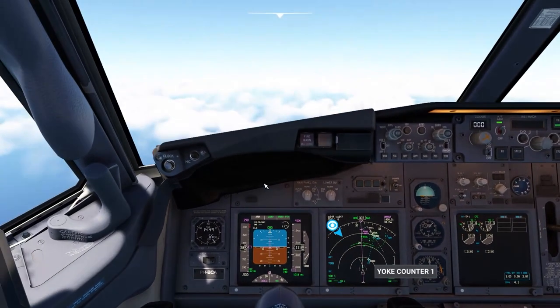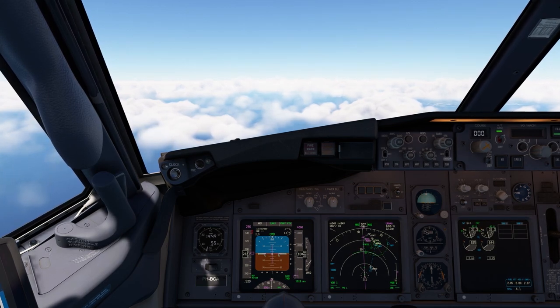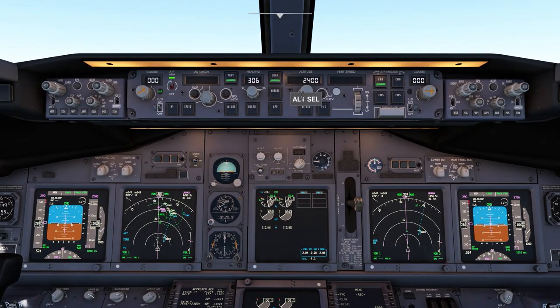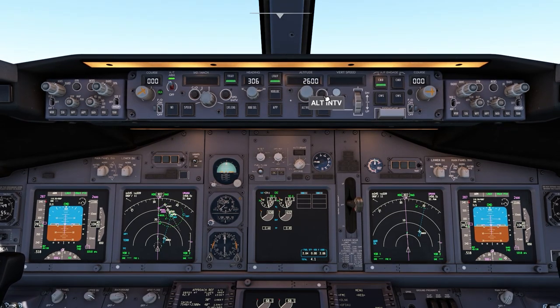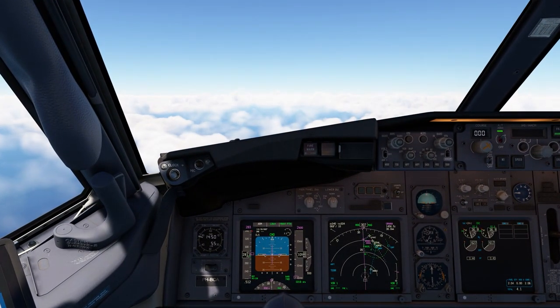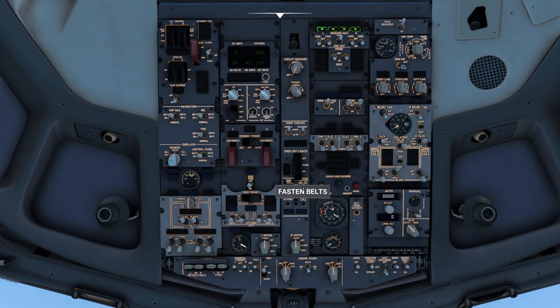KLM 117, descend, maintain 2,600. Descend and maintain 2,600, KLM 117. There we go. Landing light recall checked. Seatbelt sign on. Landing lights on and extend these ones. Turn the lights on. What else?